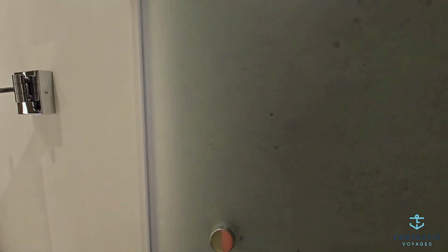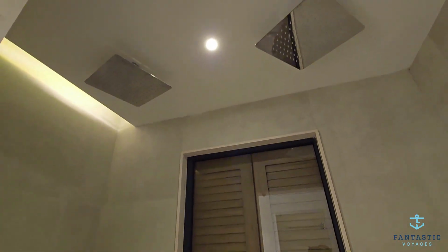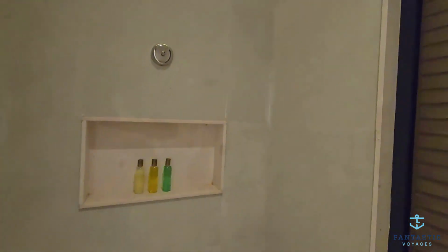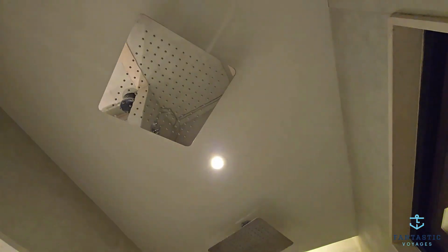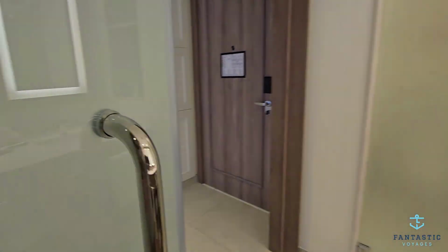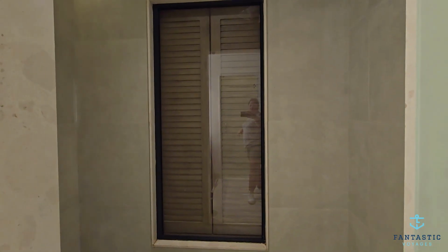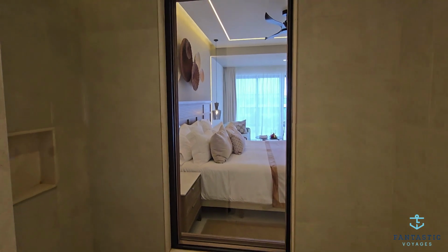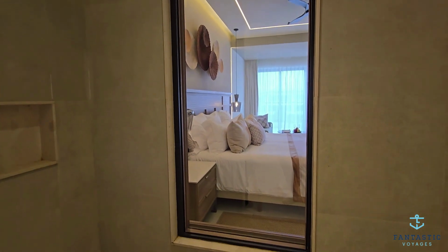This is a king bedroom, but they do have two beds, like two double beds or two queens. So double shower heads, and then shampoo, conditioner, and body wash. And I'm gonna pause because you can see that that is blocked off. That does open, so I'm gonna go open it. There you go. So you can have it open if you're by yourself or with somebody that you don't mind watching your shower, or you can keep it shut if you need more privacy.